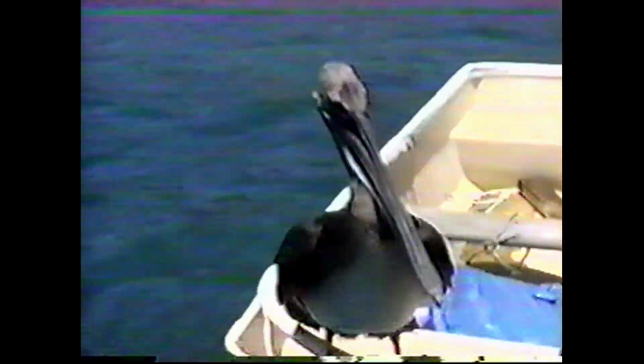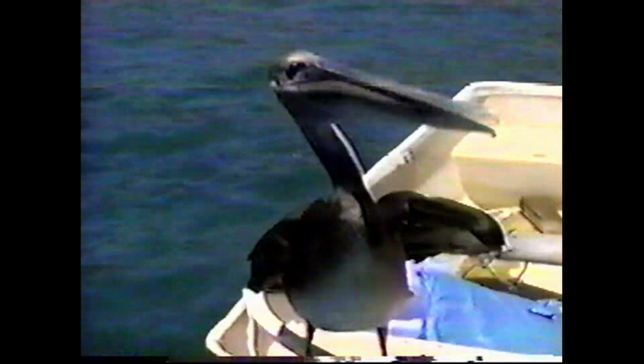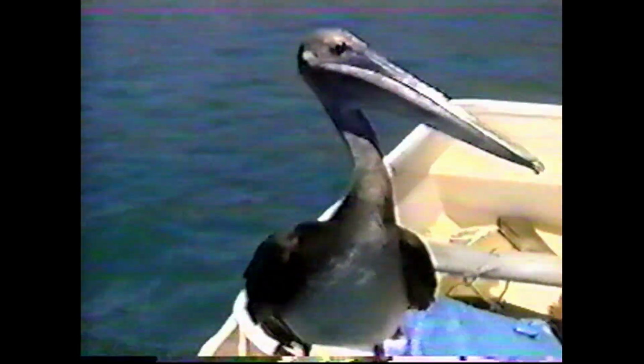More anchovies, please. This couple in the background, they see this going on and they think this is pretty cool. So they're going to come on over here and take a closer look. So he's just sitting there.